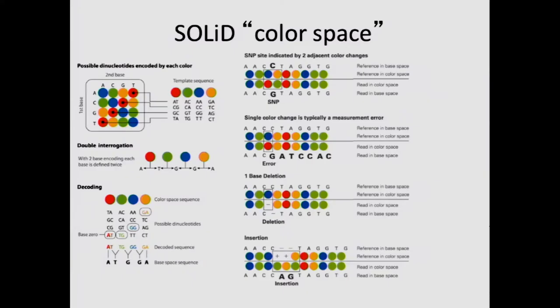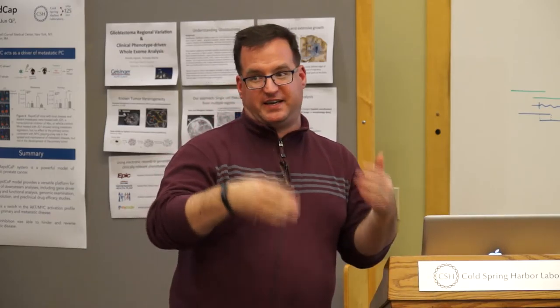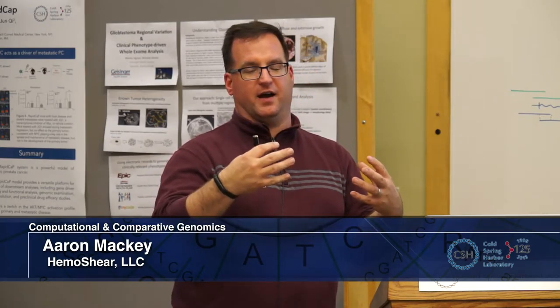That seems entirely convoluted. The advantage here is that because you're essentially sequencing each base twice, the error rate is incredibly low. And not only that, when you get particular color combinations, they can be indicative of a SNP, they can be indicative of some kind of measurement error, and colors can tell you about deletions and insertions directly. So color space aware algorithms can essentially go through the color space data and figure out what's going on in a much more rigorous way than nucleotide base methods can.